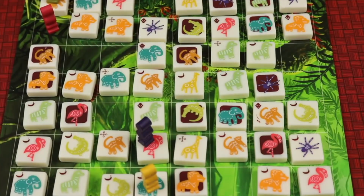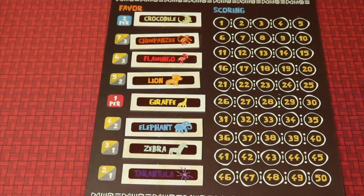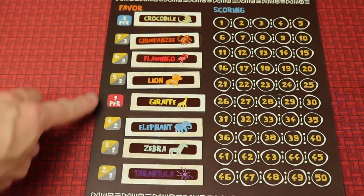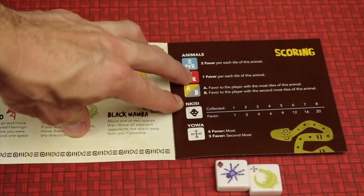You're trying to obviously have the majorities of animals that are worth the most, but if other players have a lot of other ones, they're gonna be trying to move the one that you have the most down. That fluctuating market is just a really cool idea. It's very streamlined. The player aids are really good.